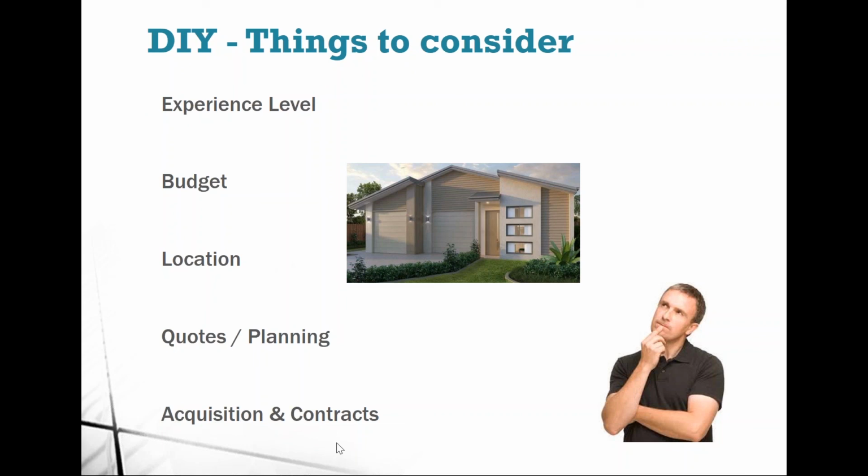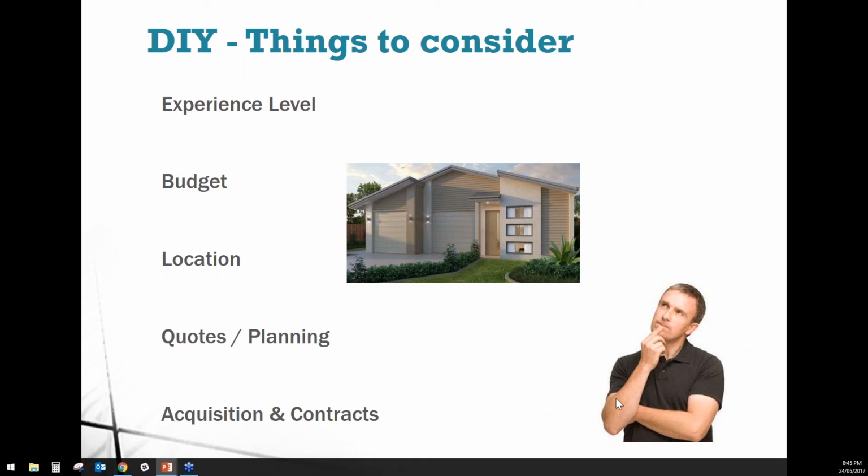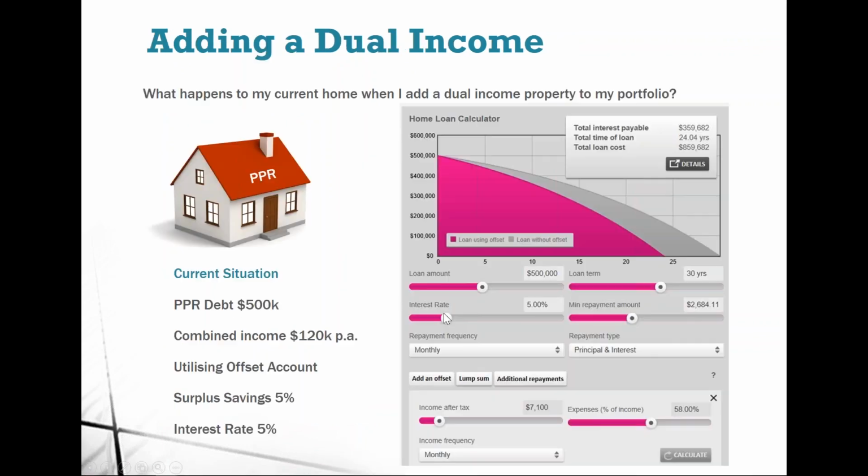Okay, so we're just giving you a bit of an example. Now, this is really going to be basic. I understand some people out there might have multiple investments, some might only have the one, and some might be looking for their first property, whether it be a PPR or an investment. So it's a very broad scope that we could be dealing with, but we'll keep it simple and look at a simple cash flow positive strategy.